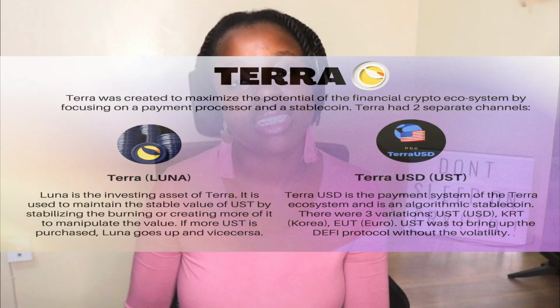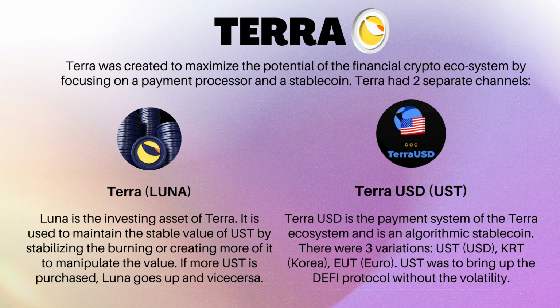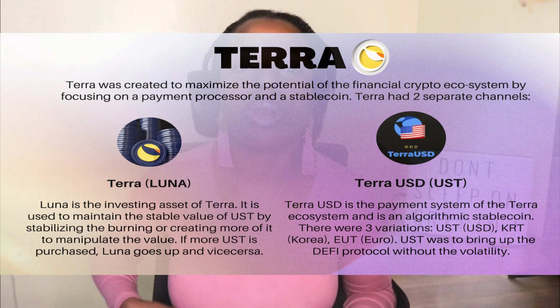Terra had two systems. It had the stablecoin asset and it had the investing asset. The stablecoin asset was Terra, also known as UST, and the investing asset was Luna. Luna, the investing asset, was used to stabilize Terra. In what way? For example, if people bought more of the stablecoin UST, the price of Luna went up because they were pegged together. An algorithmic stablecoin means both of them are like a seesaw trying to balance out each other.